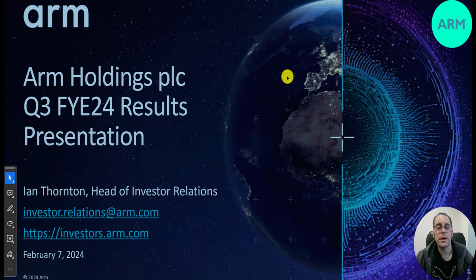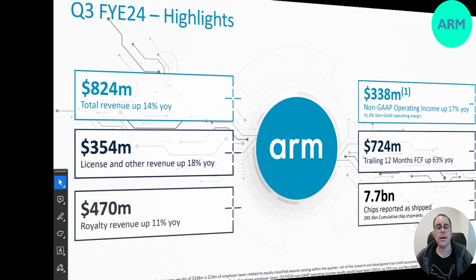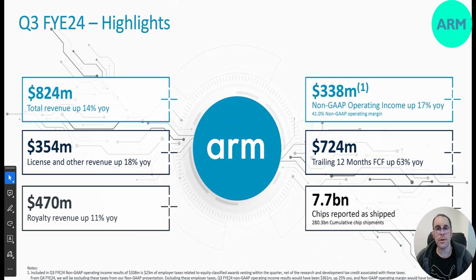This report was published recently on 2/7. Their fiscal year ends 3/31. So this is their third quarter of 2024. Their fourth quarter of 2024 is 3/31/2024. So this is the data through 12/31/2023, which is their third quarter 2024. Revenue of $824 million, up 14%. That's comparing to the third quarter of 2023, or October 1st, 2023 through 12/31/2023.